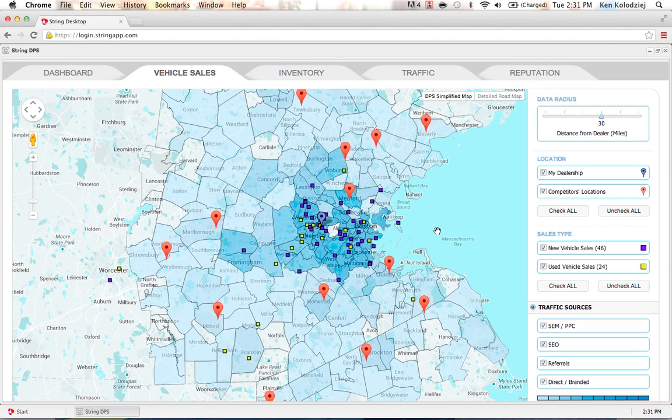So the use case for this would be effectively, for example, we're trying to cut budget on advertising. We're looking to see where we can either reoptimize our spend, or even where we can cut a few dollars.